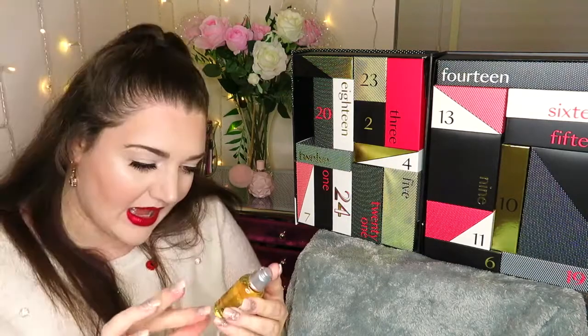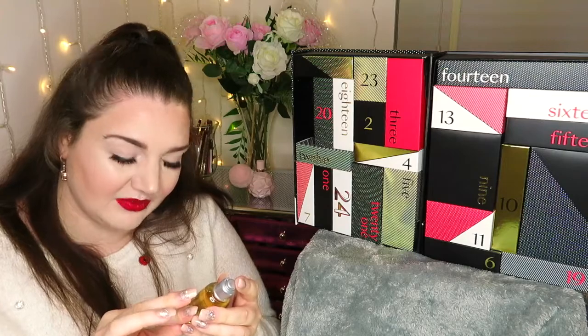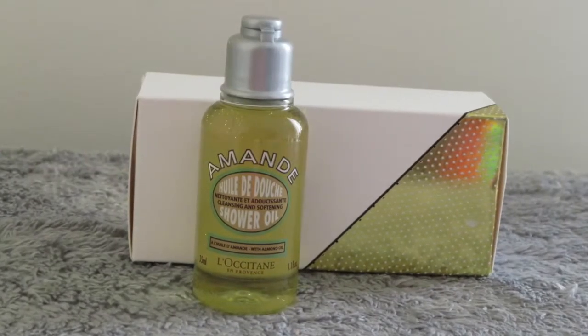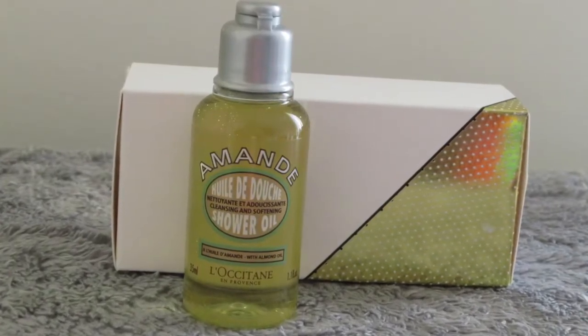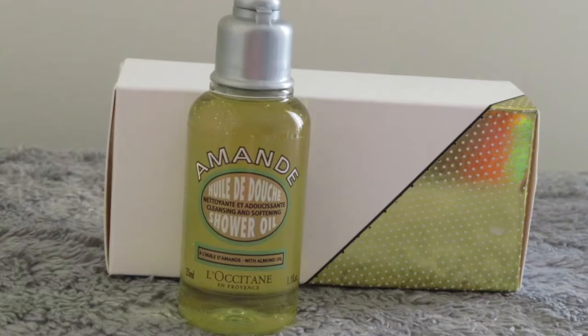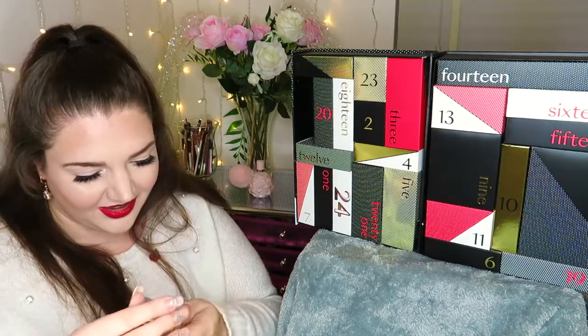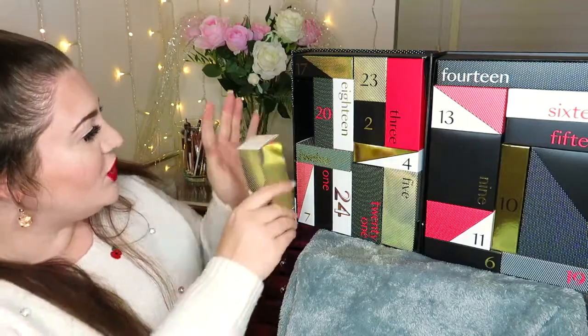22. This is from L'Occitane. It's L'Occitane. This shower oil transforms, when in contact with water, into a delicate foam that gently cleanses the body. Lather and massage into the shower and rinse. I like that. Oh, I can't wait to try that one. I'm going to try that one soon.